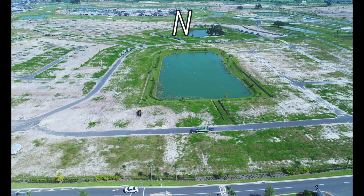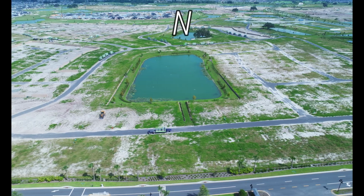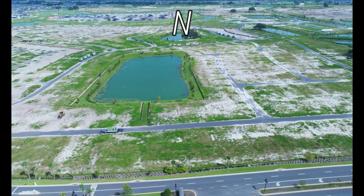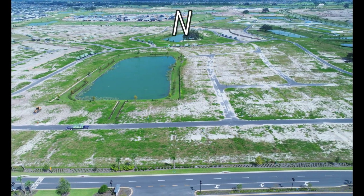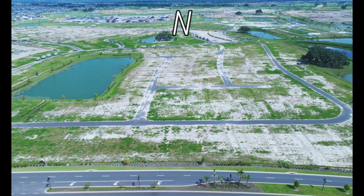We are at Corbin Trail. We're going to head east, follow Robinette Road. A lot of those lots are for sale, and we're going to head up north on Robinette Road here. And like I said, if you won the lottery on getting these lots, congratulations.